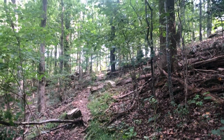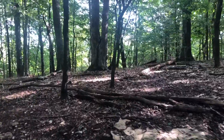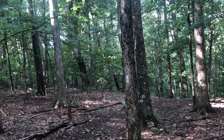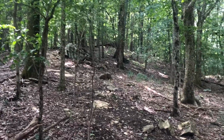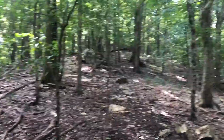All right, the top of the ridge is in sight. The double blaze means there's a sharp turn coming. All right, we are on top of the ridge, and the Stone Cuts Trail goes off that way. That's the direction we came from. And if you wander off this way, it's kind of a dead end, but there are absolutely a ton of scale tree leaf fossils up there. So I'm not going to go that way today, but just wanted you to know.